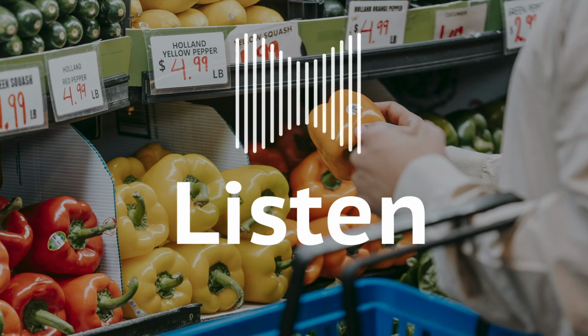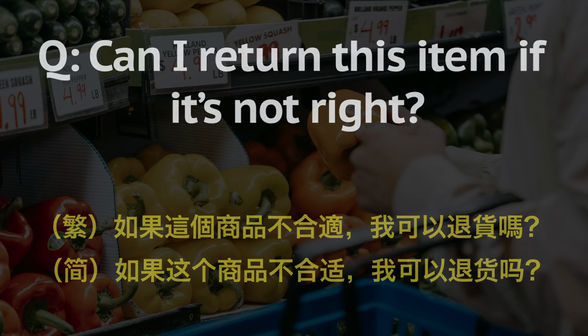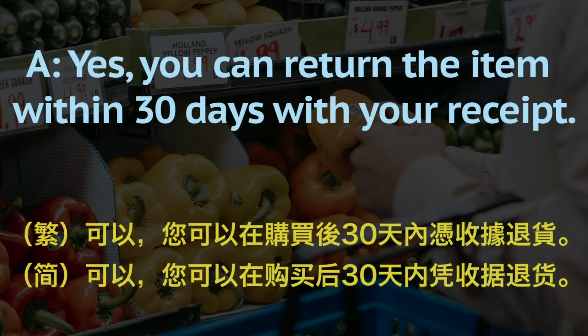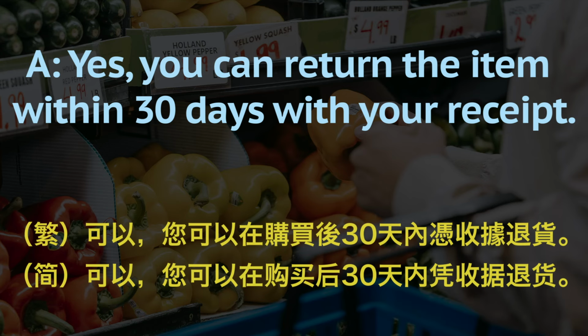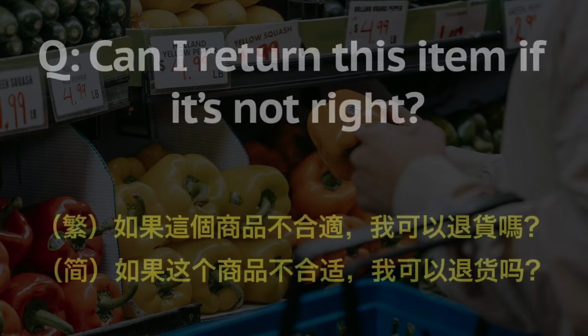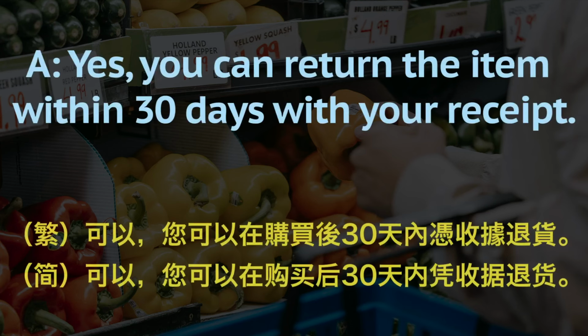Can I return this item if it's not right? Yes, you can return the item within 30 days with your receipt.